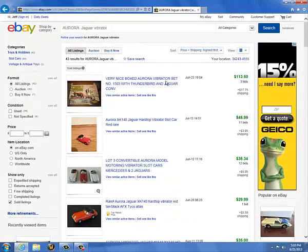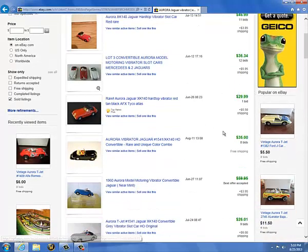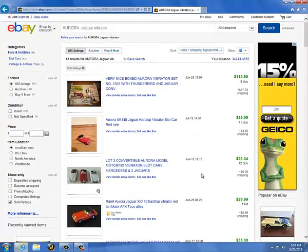Got a $45.99. There's one. Well, that's a whole set there, more than one. Another almost $30 one, the black one, a little bit more. We know that one's more rare. So we start to get a price or a feel for what they're going for. Some of the more common ones, $26, $29. It looks like they go for anywhere between $25 and $35 depending on the color.